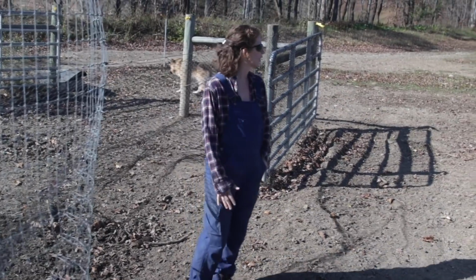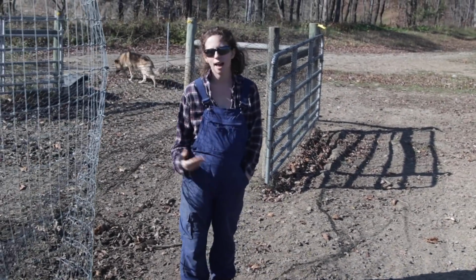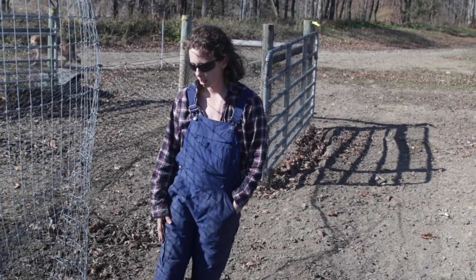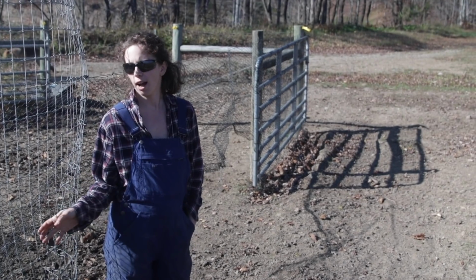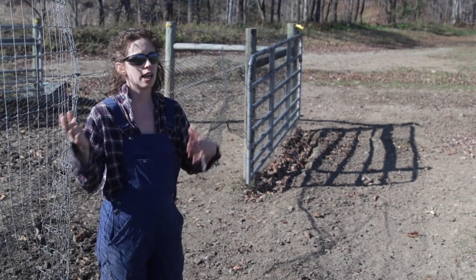which means it just complicates everything. We were trying to get another little pig in here to have as a breeder. We have to put that on hold. I need to separate.